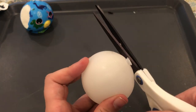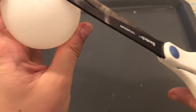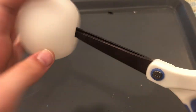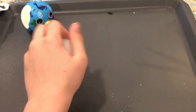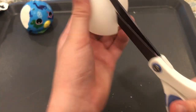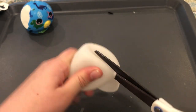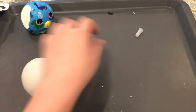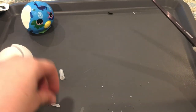Come on. Oh my god. Get out, you little. Oh my god. Oh, wait. Doesn't make that sound anymore. Yes. Oh, what? No. That's what was causing the squeak. I destroyed it though.